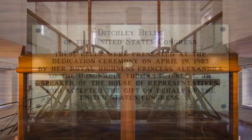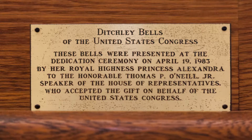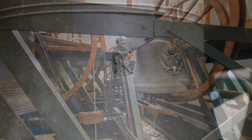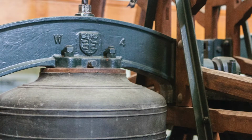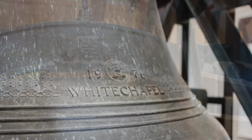The bells are enclosed by a wood-framed glass structure about 7 feet tall. A series of images gives you the character of the room, such as a brass plaque entitled Ditchley Bells of the United States of America. Close-up photos of the bells show a cast seated Roman figure, the seal of the United States, the characters W4, and 1976 Whitechapel.